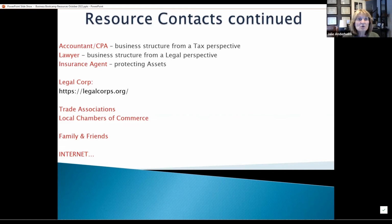The lawyer can tell you how your personal assets can be protected in case somebody sues you. If you're only a sole proprietorship and not set up as an LLC, a limited liability corporation, or a subchapter S corporation, sometimes your business assets are not the only thing at risk; your personal assets are also at risk if someone sues you. So you want to make sure that you are protecting as many assets as you can. That's why chatting with a lawyer and finding out what business structure is best for you is a really important call to make, unless your CPA can give you that advice as well.